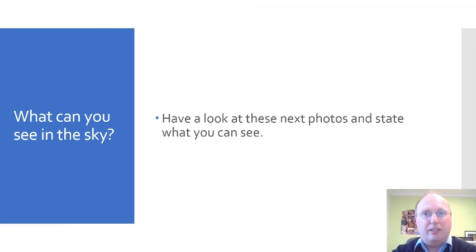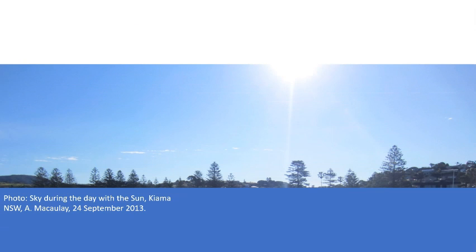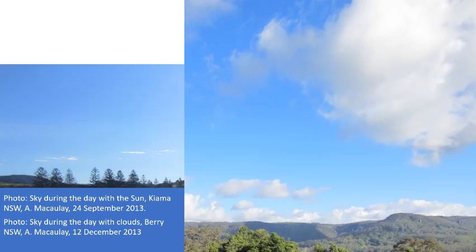Well, what can you see in the night sky? Have a look at the next photos and write down or state what you can see. Well, here's the first picture. It shows something at Kiama on the south coast of New South Wales. What can you see in the sky? And here's the second picture. Again, taken on the south coast, a town called Berry, overlooking some mountains there. What can you see in the sky?